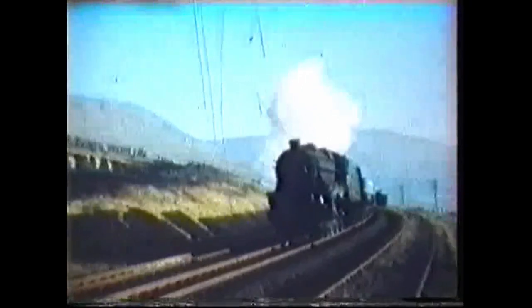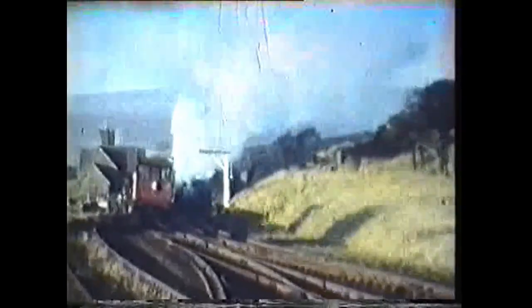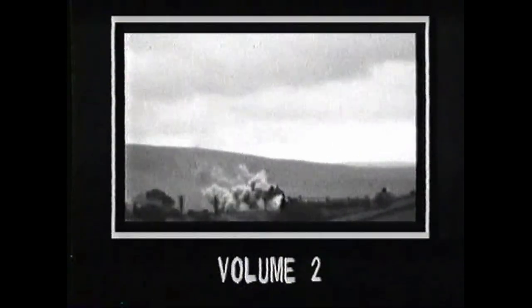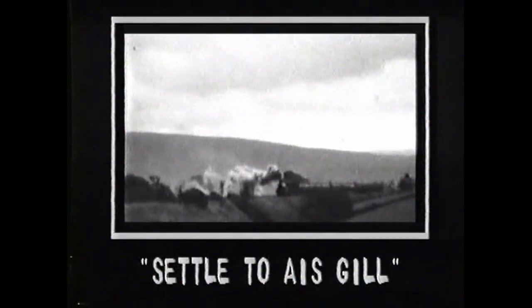9F with a long meg at Dent. Class 5 swings round the curve into Dent with a freight for Carlisle. A glimpse of Clun Castle with a special climbing away from Horton in Ribblesdale.